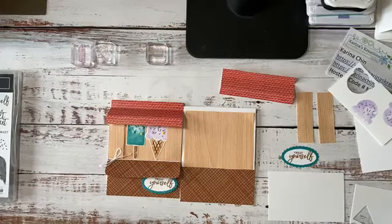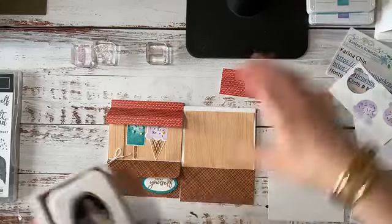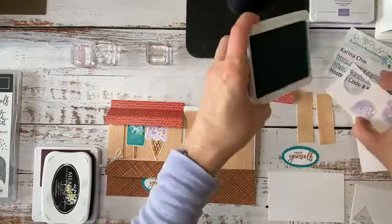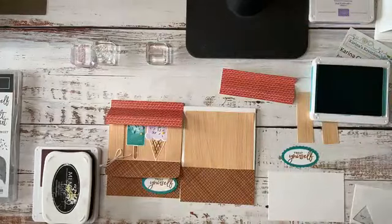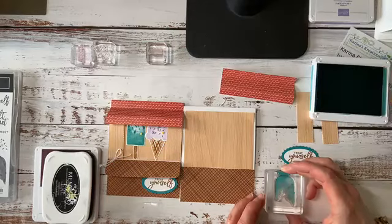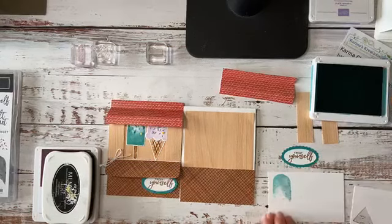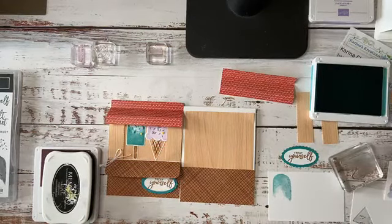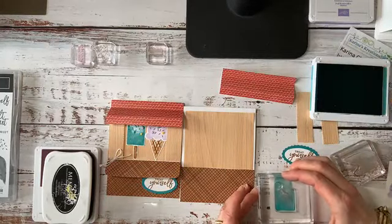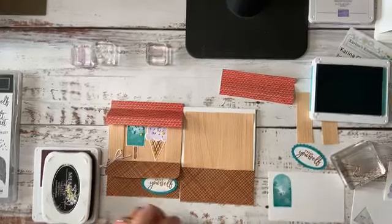I think I need some scrap paper because we're going to be stamping off a little bit. So what we'll do is I am going to get my Bermuda Bay cardstock. And I chose Bermuda Bay because that's one of the colors in the paper pack. So step 1, we're just going to stamp it off. And then when I stamp it on, it creates a little bit of a lighter shade. And then this bottom part I'm going to do in full strength Bermuda Bay. Okay, let's see if I can line this up. Okay, and there's my popsicle.